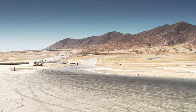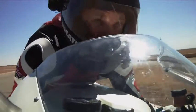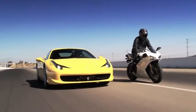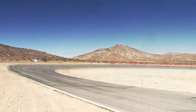Steve wraps right on it all the way around and delivers a Ferrari-crushing 1 minute 19.3 second lap. That's over 2 seconds faster. So the Ducati defeats the Ferrari comprehensively.